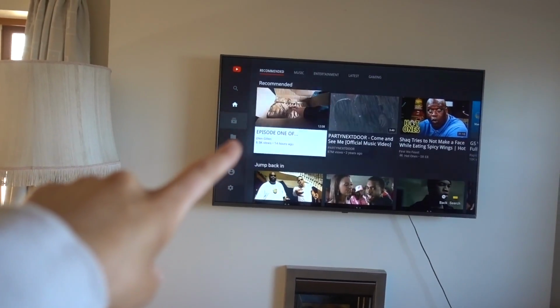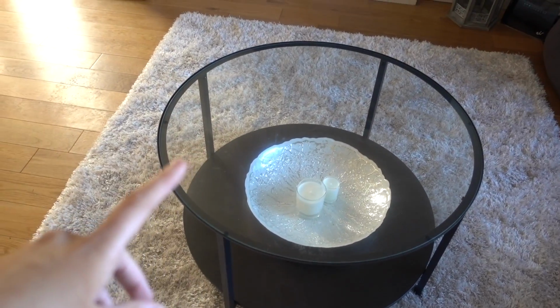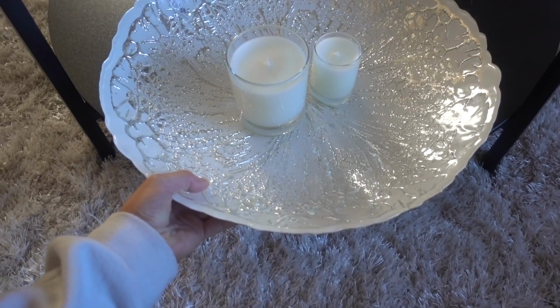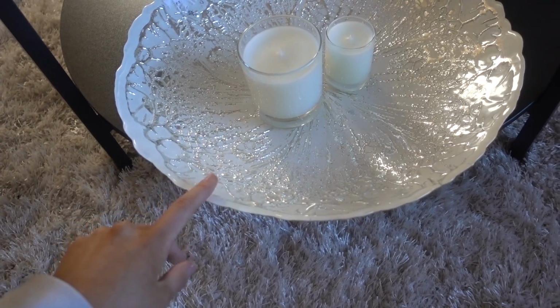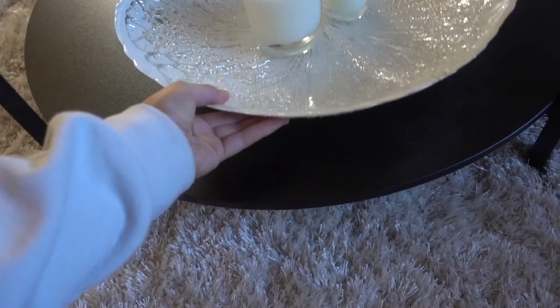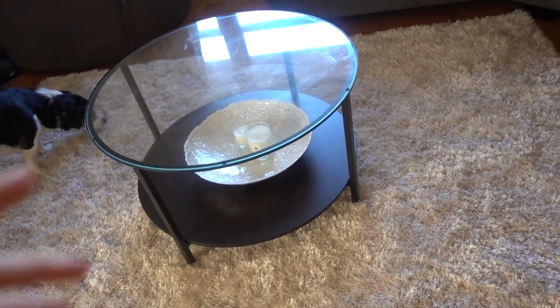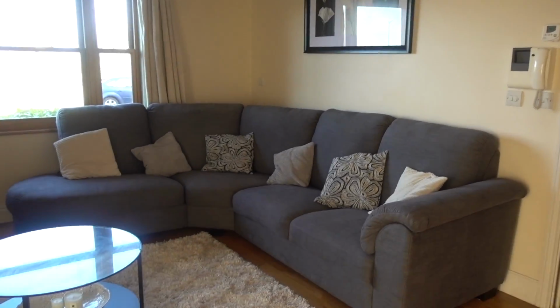We have Glenn Gillen on the TV, shout out to Glenn's Fitness. And then we got this coffee table from IKEA as well. Gary's mom actually got me this bowl around Christmas time when we moved in, and I just thought it was the most beautiful little bowl ever. So I popped it in there with 2 candles on it, and I think it does look really, really good because it's just round and it all adds up. So that's our new little sitting room.